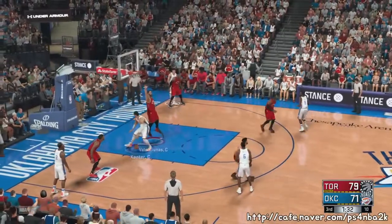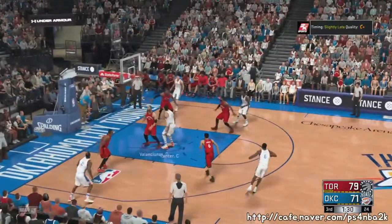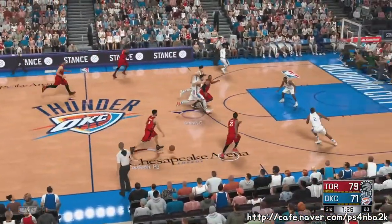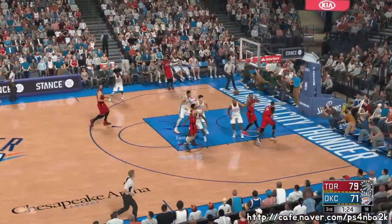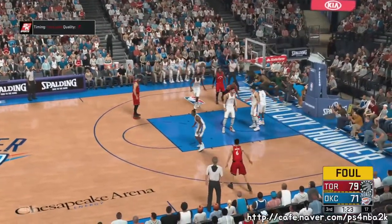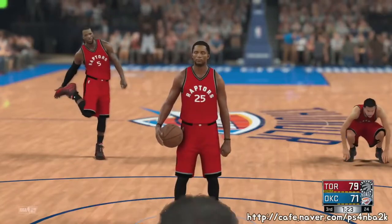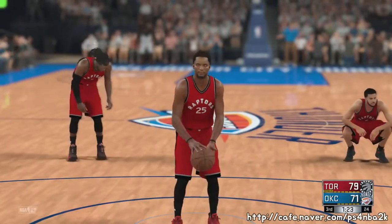Cantor inside, guarded by Valanciunas. The Thunder with another miss. The Raptors shooting an outstanding 53% for the game. And Joseph kicks to Powell. Wow, he got whacked on that one. Shouldn't be much debate there. He's made 3 of his 4 free throw attempts in the game.